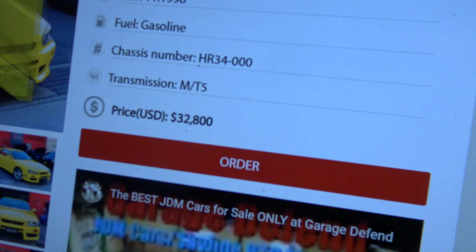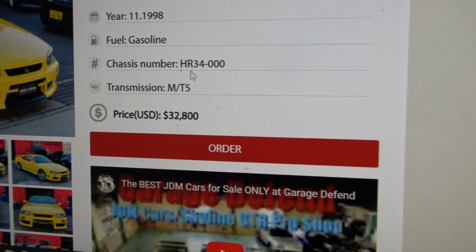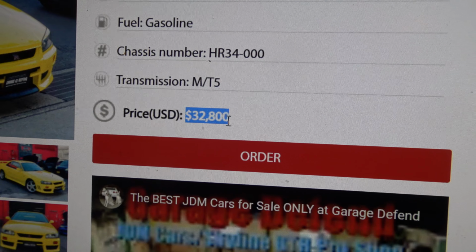And the reason why I'm even showing you guys the HR34 instead of the ER34 or the BNR34 is because you got this car in a really cool color for $32,000. $32,000. That's what, $500, $600 a month in payments? If you finance that, that's not a lot of money.